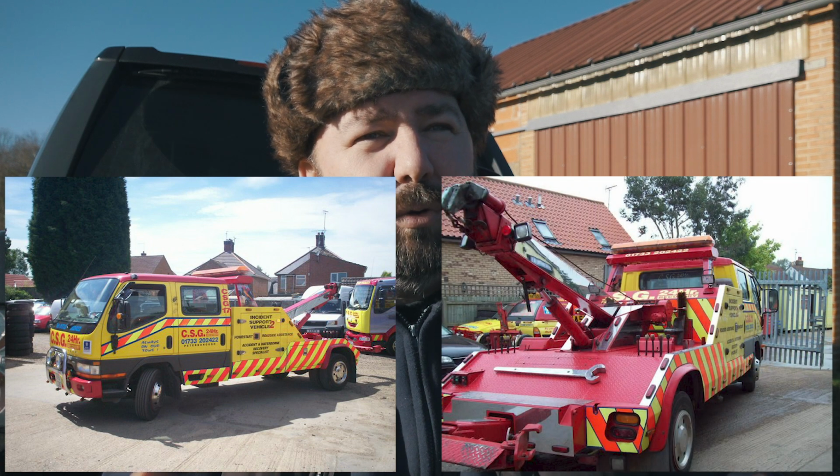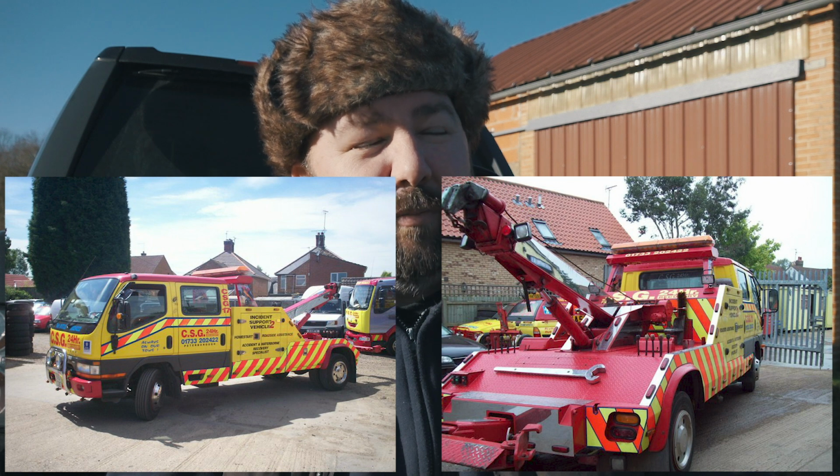The boom had two 12,000 pound Ramsey winches. I think they were Ramsey winches. That rings a bell. There was nothing I couldn't get out of anywhere with that. It was absolutely brilliant truck. I loved it. And because we had the police contract as well, we sort of got to see quite a lot of different things. So that's sort of my background for being out in the crappy weather and all that kind of thing.